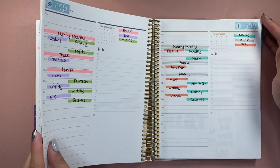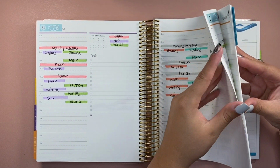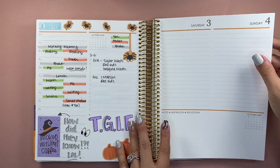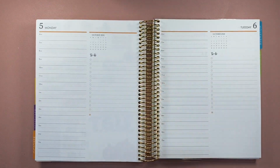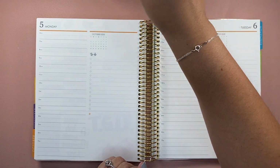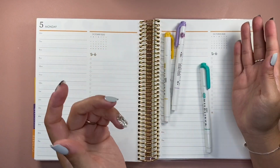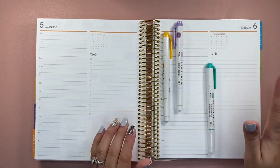So making sure that I've got their schedule on track is so important. And so I want to show you how I kind of outline everything for them. Again, just to make sure that we're on the same page every day. Sometimes with each of my children, it can be a little different. So again, keeping everybody on schedule.